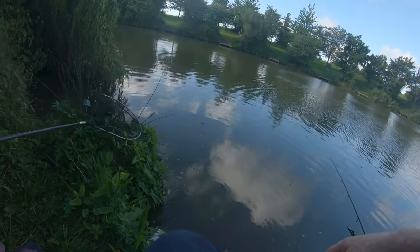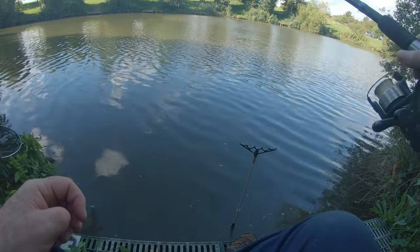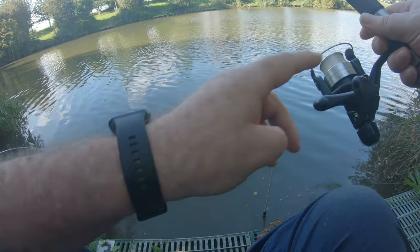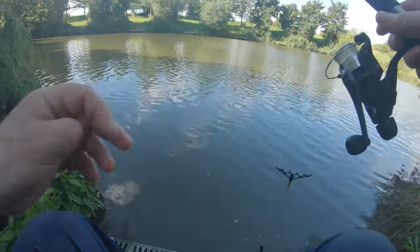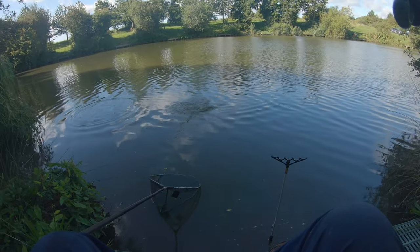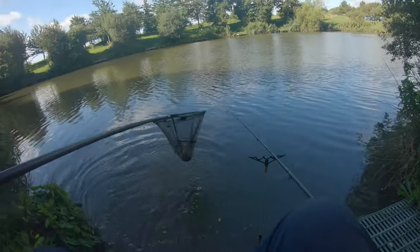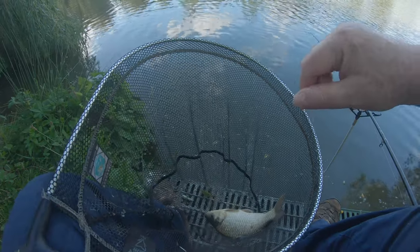Is that what you're getting? Second bite, second fish. I'm literally fishing at the rod end. I'm fishing corn. I think this one's a little crucian, or whatever it is, one of them. That's definitely an F1.